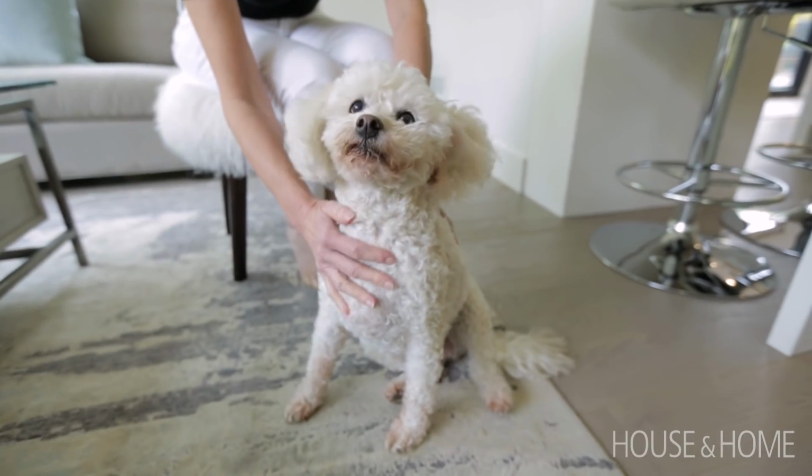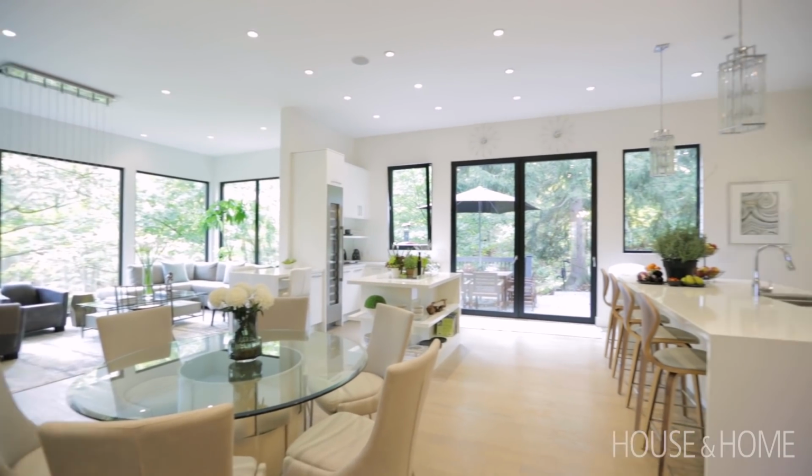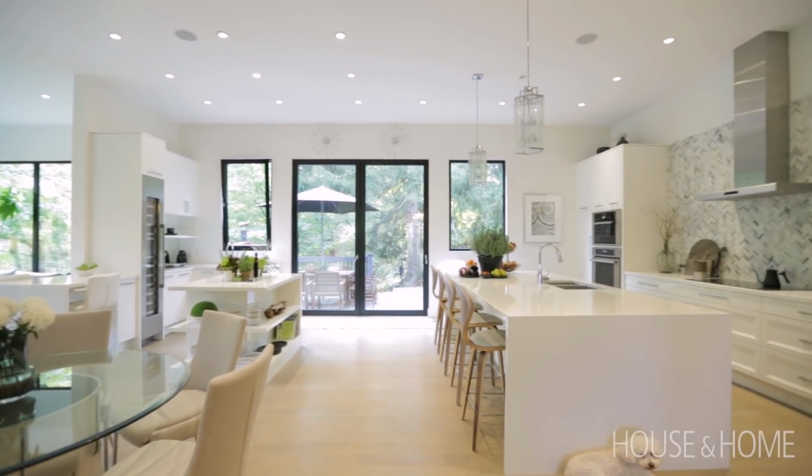I think that for anyone, renovating is not for the faint of heart. So be prepared, buy a case of wine, and just know that things are going to happen. They might go sideways, but in the end, you end up with a beautiful space.